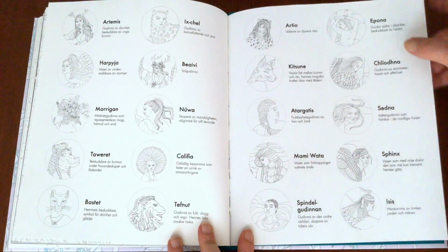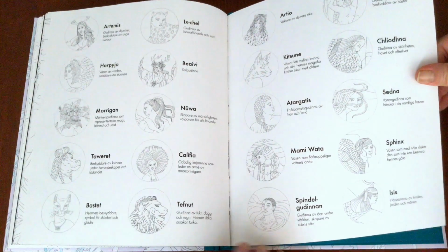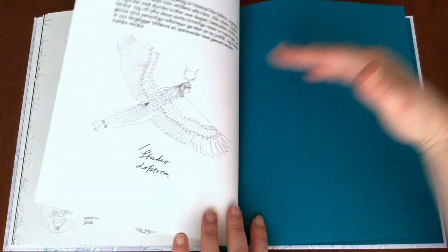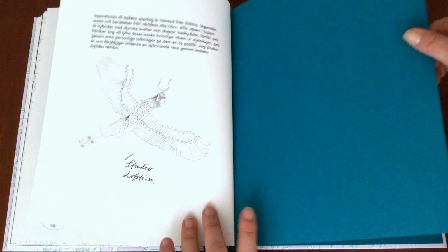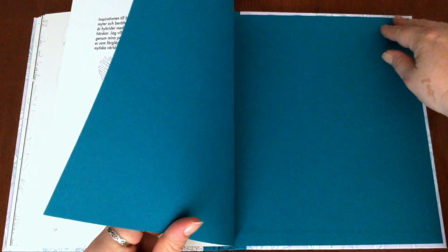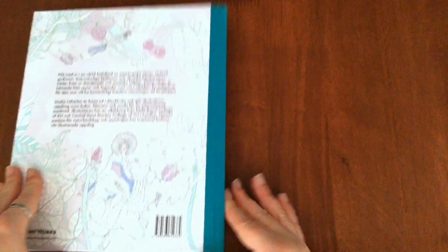And at the back, we've got this lovely reference that shows us all the creatures that have been featured in the coloring book. Now, of course, the text is in Swedish, but it's nice to be able to give them a name to refer to. And then we close with this lovely turquoise protective paper, which is super thick compared to most protection papers that we have. So there we have it.